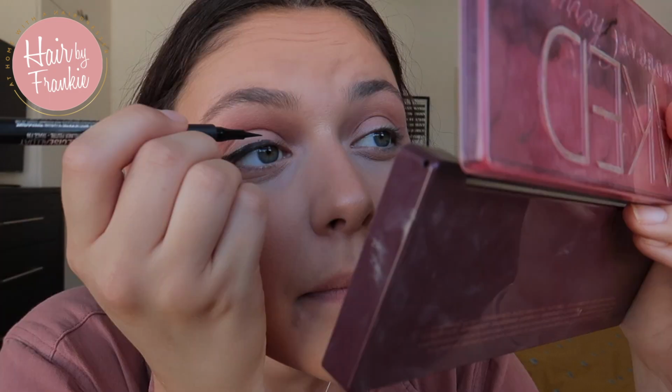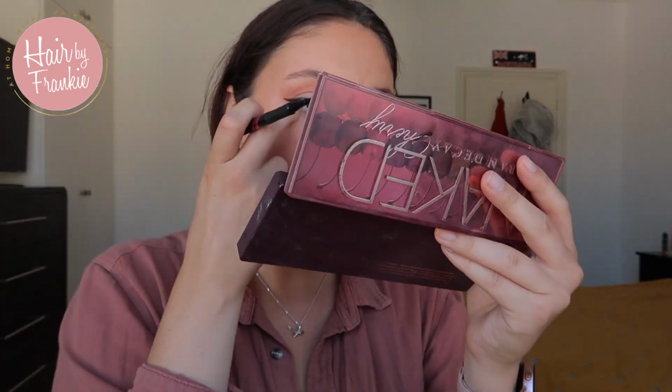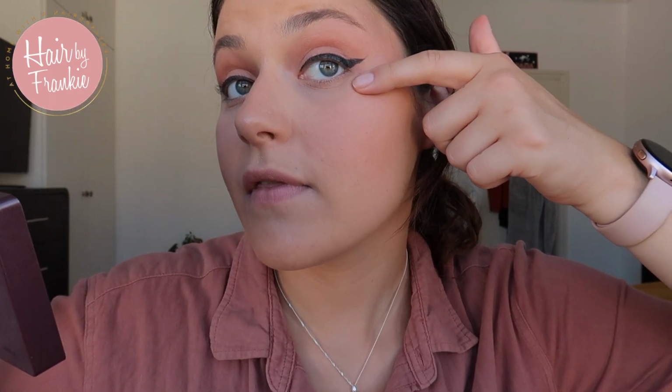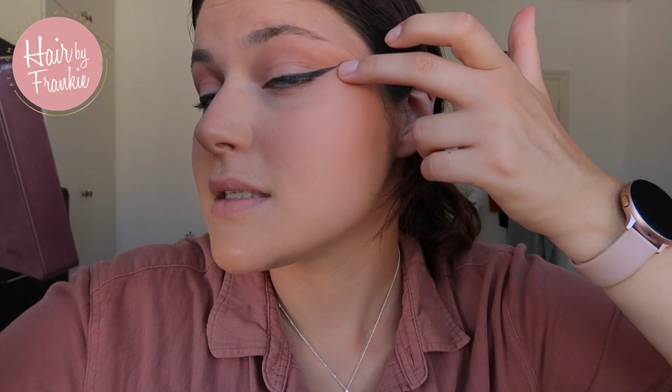Oh God. When I worked at Tony and Guy, there were a few girls that used to get ready in the salon, and I just used to watch them do their makeup like, oh my God, how are you so good at this? I don't think there's anything easy about putting eyeliner on. So I put my finger underneath the wing and pull it up just to try and extend it slightly. That's the best that I can do.